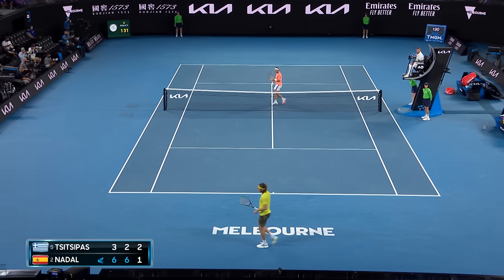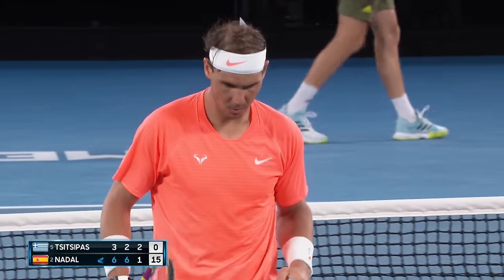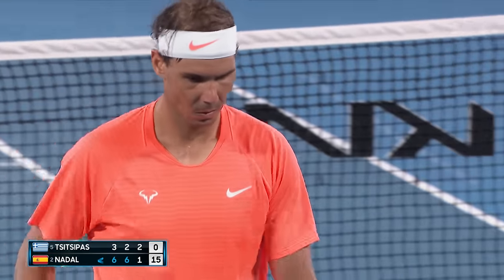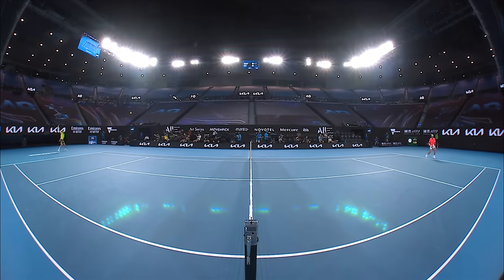I mean, honestly, there was nothing wrong with that slice. He was pushed back and wide by the brutality of the Nadal forehand to go wide here, but nothing wrong with this slice. Deep right into the corner, and look at that shot.